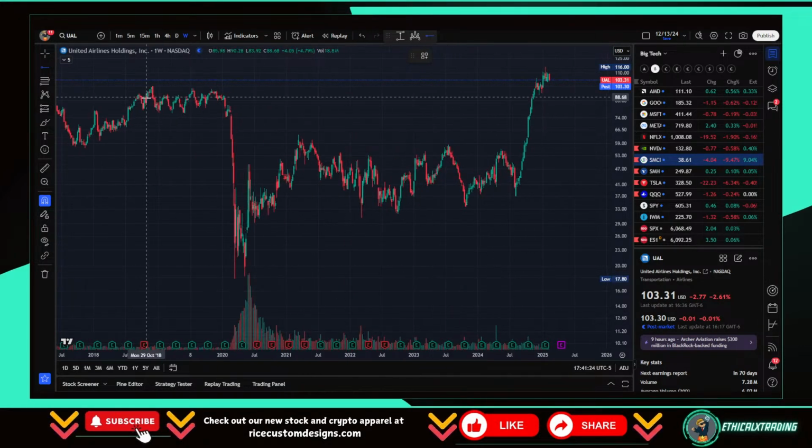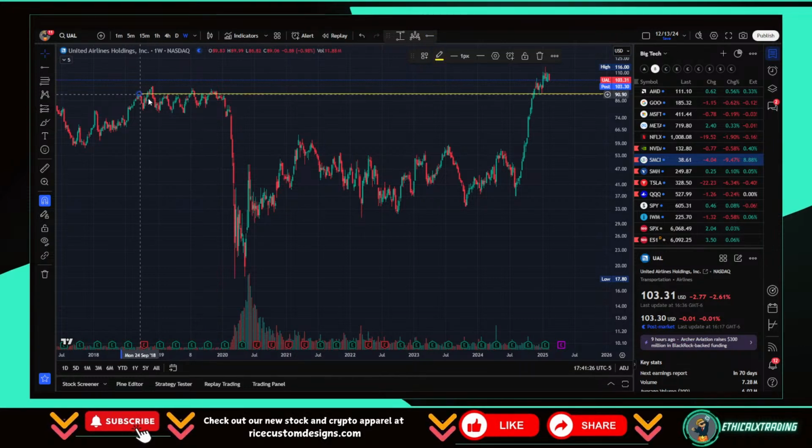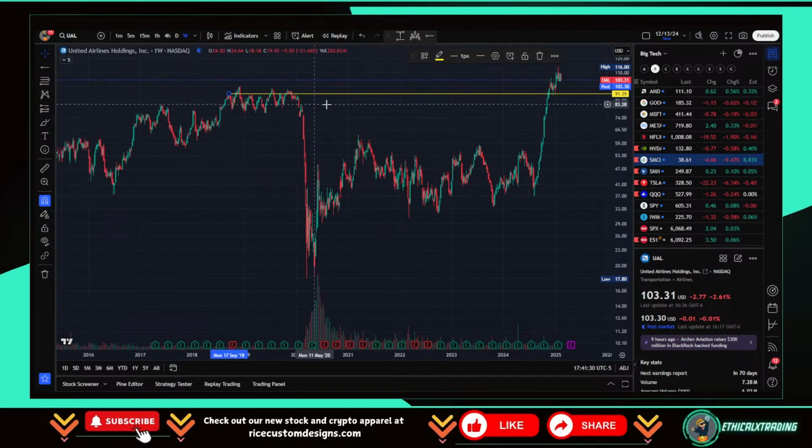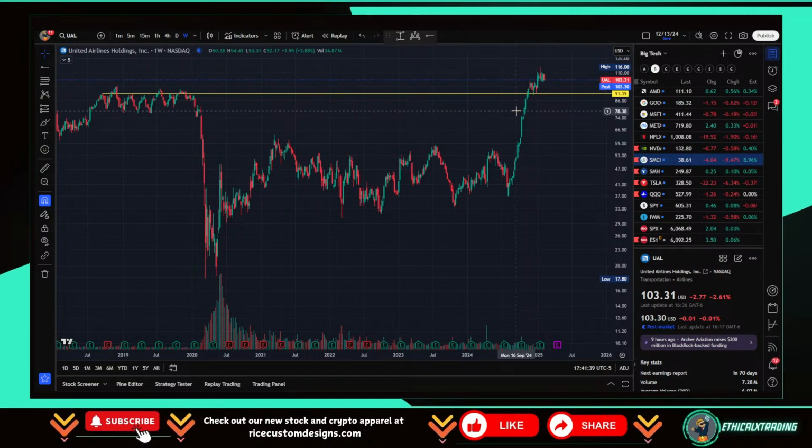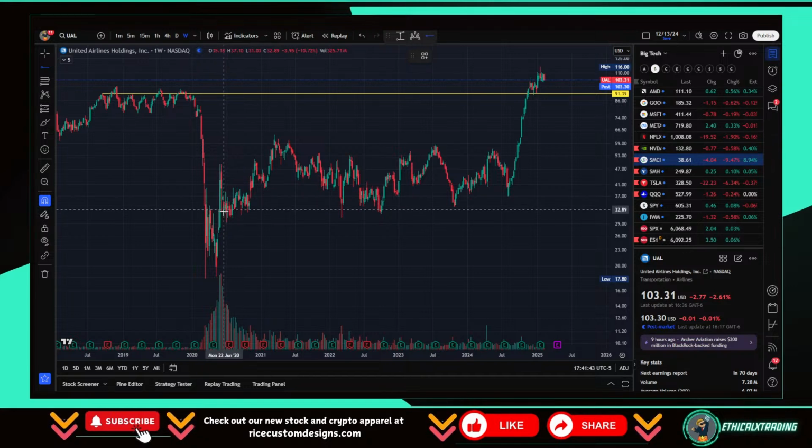I'm on the weekly time frame right now, so I'm going to map my support and resistance levels historically that are showing to hold true over time. You can see here, this held as resistance multiple times over and over. It also served as a support here. Support tends to turn resistance and vice versa.